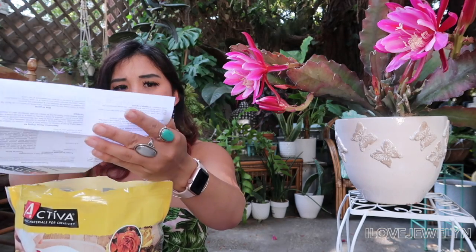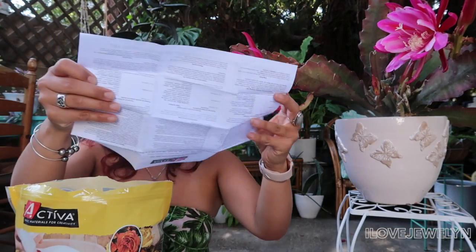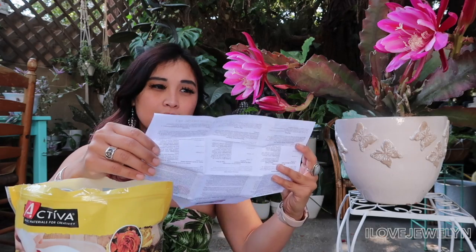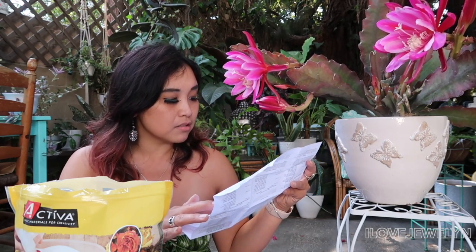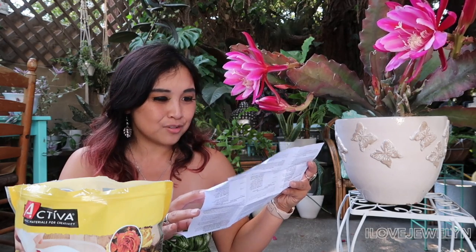So this is just the instructions, and I believe it'll tell you the type of flower here and the dry time, but I don't think, oh, okay. So maybe in the future I'll dry other things, because they say like ferns here is 2 days to dry, but I don't see epiphyllums on here. Of course, it's a very unique flower.